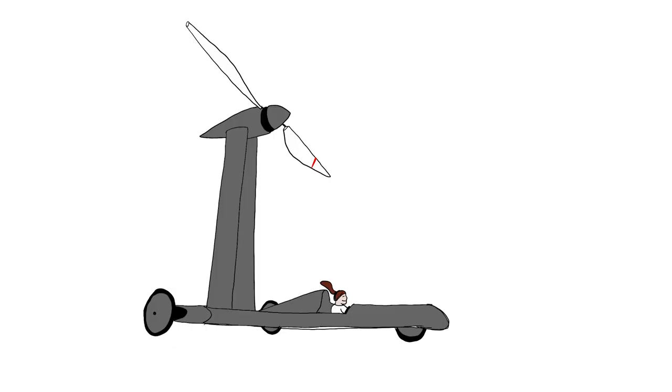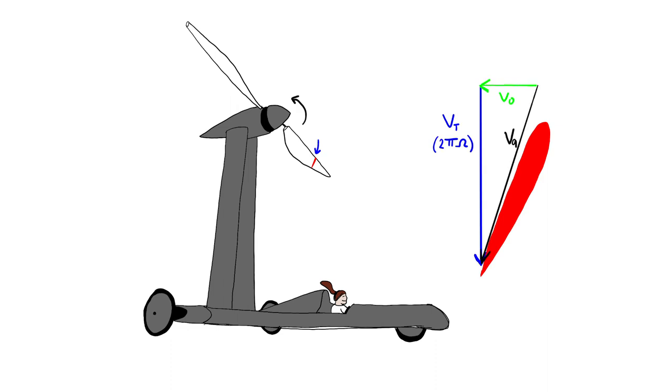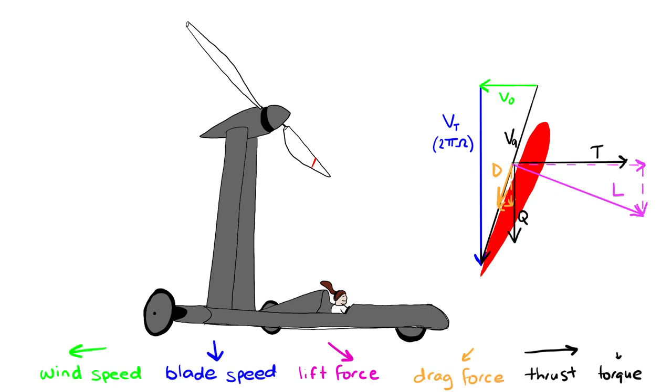So the tip of the propeller is like a wing, but it's constrained to rotate around an axis. So it sees relative wind. That's a combination of the wind that the cart sees and also the speed due to its own rotation. The lift force created by the propeller has a component that pushes the cart along, a thrust force, and a component that wants to slow the rotation, a torque. That's the force that needs to be provided by the wheels turning. Okay, are you still with me?